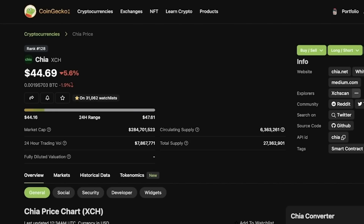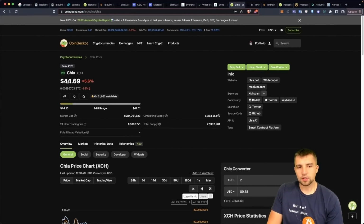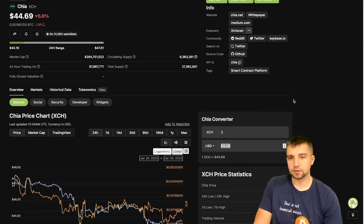Chia is ranked 128 out of all cryptocurrencies by market cap. That's pretty good. It's almost a top 100 coin, and I think it's on track to become one. It's trading at $45 a coin. All right, it's got big trading volume. It's easy to trade in and out of this coin. 2 Chia, if you can get that per month, it is about $90 right now.